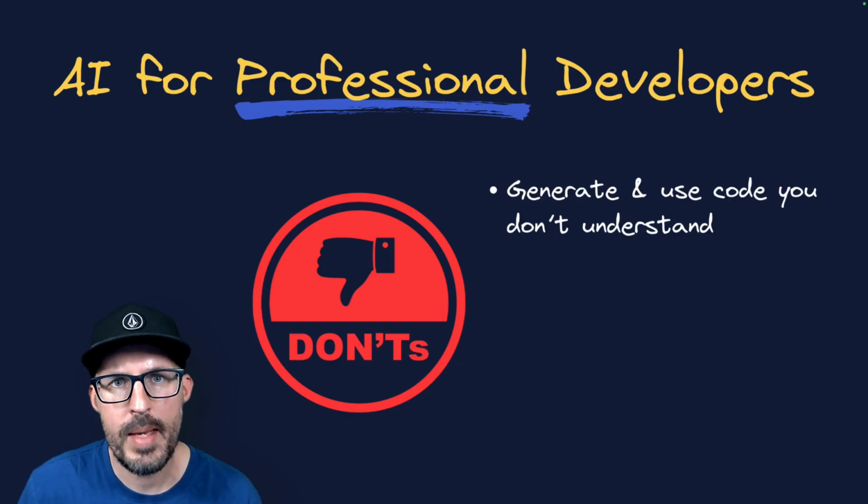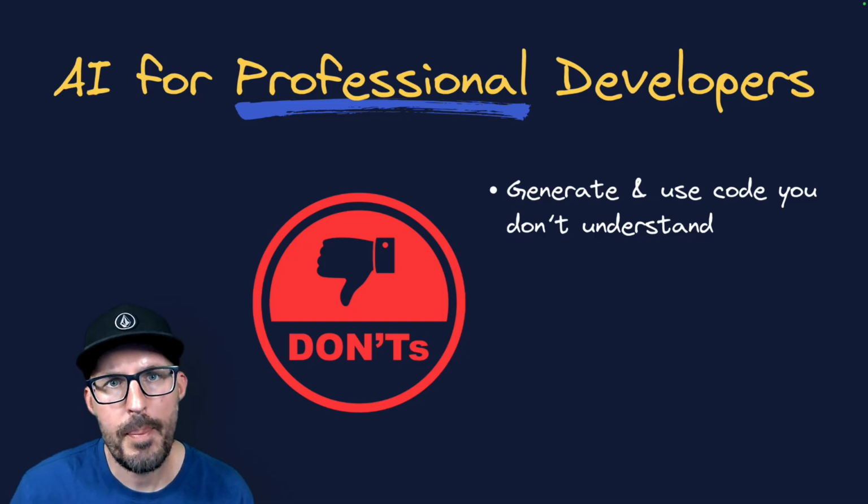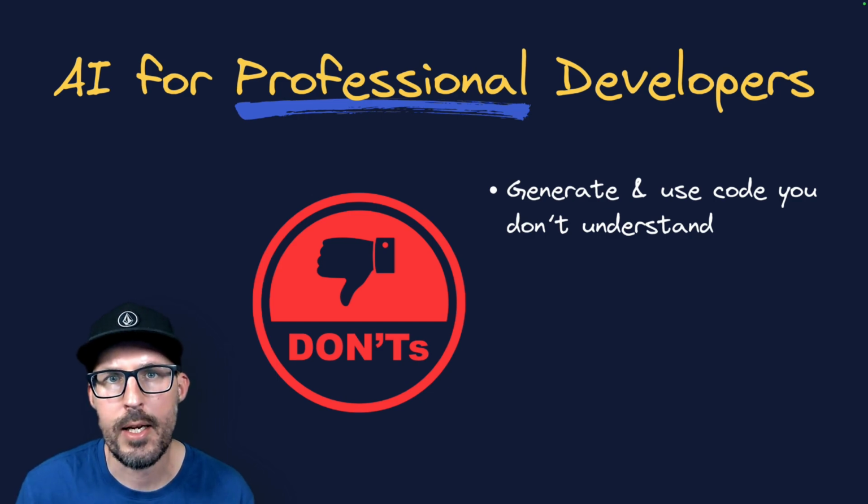So first, we want to make sure that we don't use AI to generate code that we don't understand. Copying or accepting AI-generated solutions without reviewing or testing them is really not a great idea. AI can generate inefficient code, it can introduce security vulnerabilities, or it could suggest solutions that don't align with your project's best practices. You want to make sure that you always verify, test, and refine AI-generated code before using it in production.